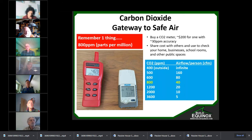And let me say, if there's one takeaway from this talk, it's that carbon dioxide is your best way to know whether or not a building is properly ventilated, whether your home or a public space. And I've been urging people to buy a carbon dioxide meter, take it around with you as restaurants reopen, as you go shopping, and just see what the air quality is. And if it's above 800, don't spend much time in it. If it's at 800 or less, it's a pretty good space and you can feel pretty comfortable with it. But without any knowledge of the fresh air coming in, it's like playing Russian roulette every time you enter a building.